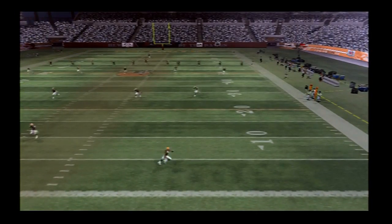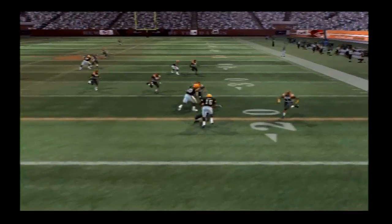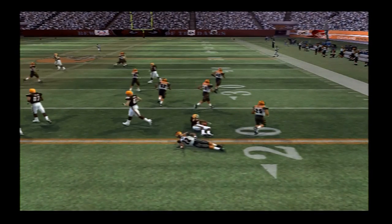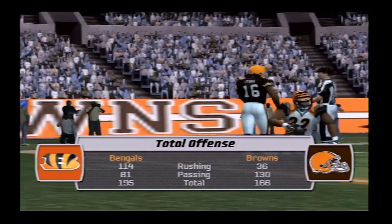It's on its way. From the five. The defense did a great job on the last series, forcing the offense to go 3-and-out.